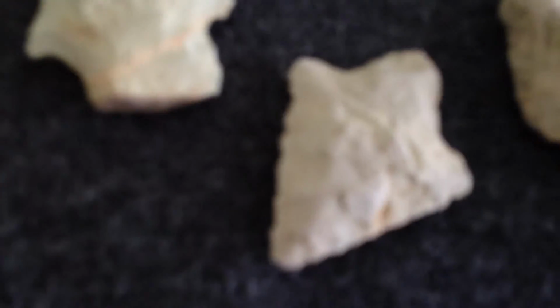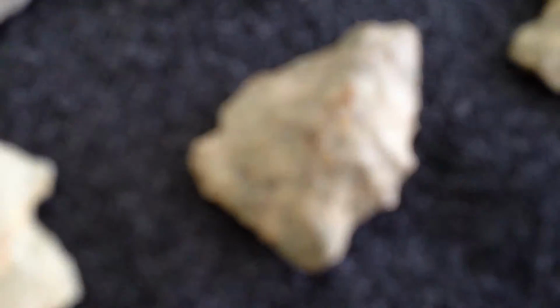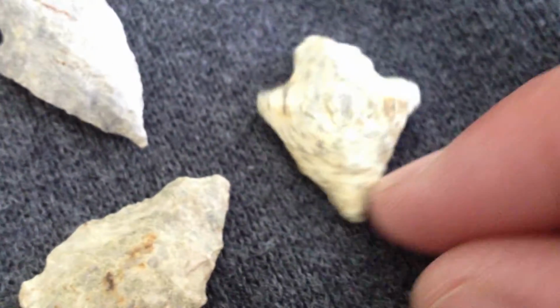Look at this point. Not bad, right? They are basic, but for a reason here or there, I'll save it. And I'll say, that's a nice favorite. It makes a good point. Like this one. Or this one. You can see the contrast of this area around here.